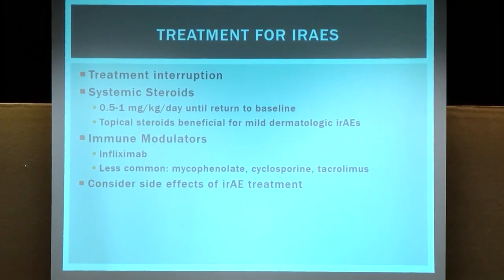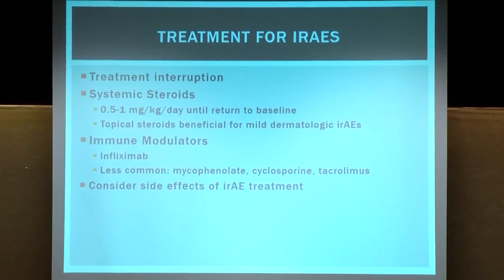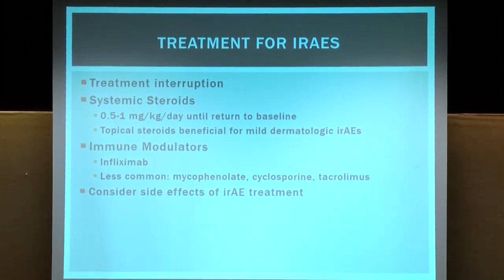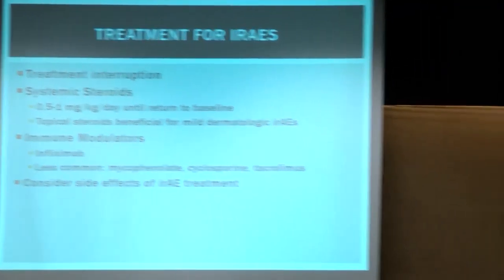So opportunistic infections, insomnia, gastritis, worsening of diabetes. Immune modulators are mostly used for the very, very severe side effects that are unresponsive to steroids.